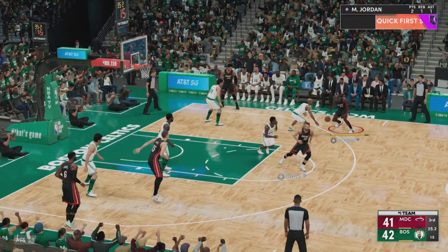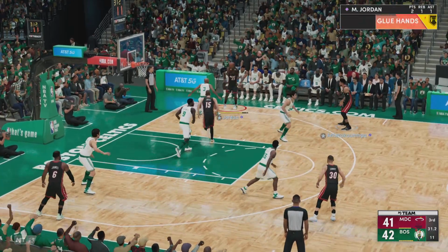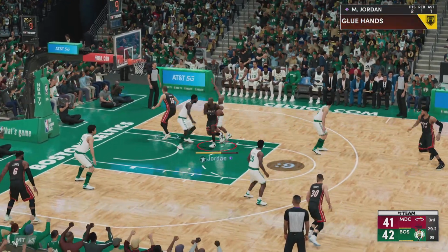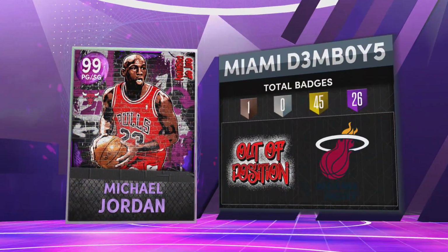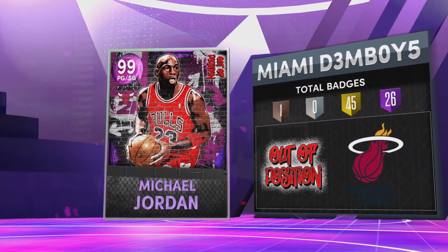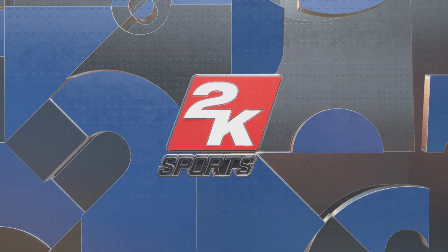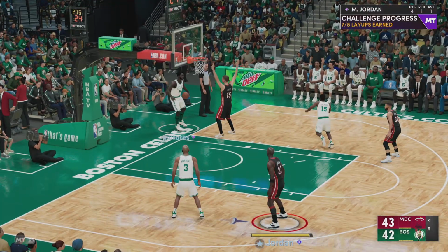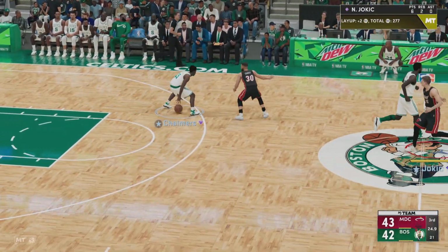Curry passes to Jordan. He dishes it to Giannis. Jordan inside, and he makes good on the layup. And Miami leads by one. And defensively, they are on their heels every time the ball comes inside. 27 seconds left to play in the third.